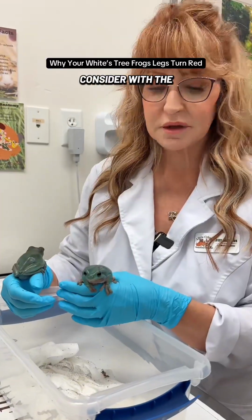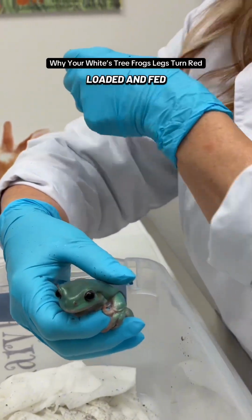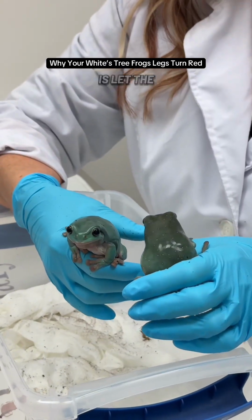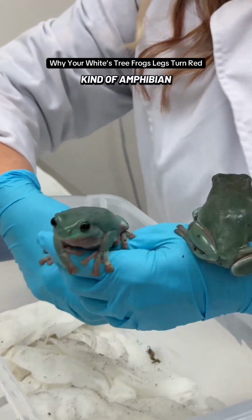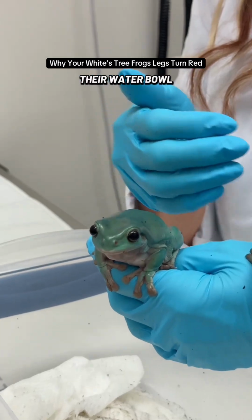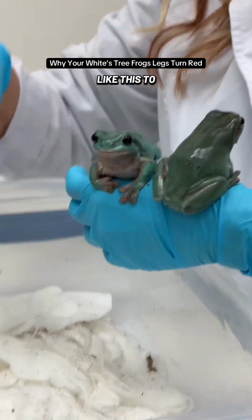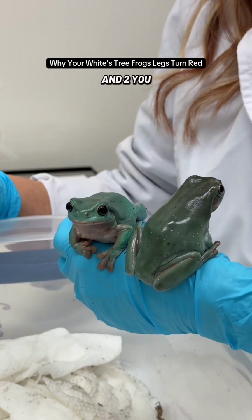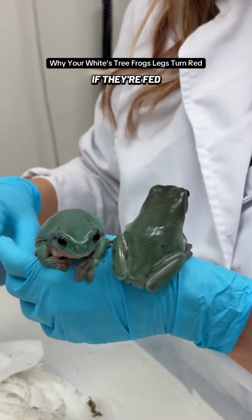The other thing you need to consider with the White's tree frogs is their diet. These particular frogs are fed on cricket. And crickets, if they're gut loaded and fed and dusted with supplements, are okay. I prefer roaches as they're healthier for them. But what we should never do is let the crickets loose in the bioactive terrarium. Crickets will come out at night and they will chew on any kind of amphibian or reptile skin, and they'll create micro trauma and damage to the skin surface that then, when they're sitting in their water bowl, will result in infection with secondary bacteria or invading bacteria. You should be using a container like this to put them in for feeding time. That serves two purposes. One, the crickets aren't loose and they can't be chewing and feeding on the frogs. And two, you know if your frogs are eating and how much they're eating, and you can track their health much more readily if they're fed in a little critter carrier.